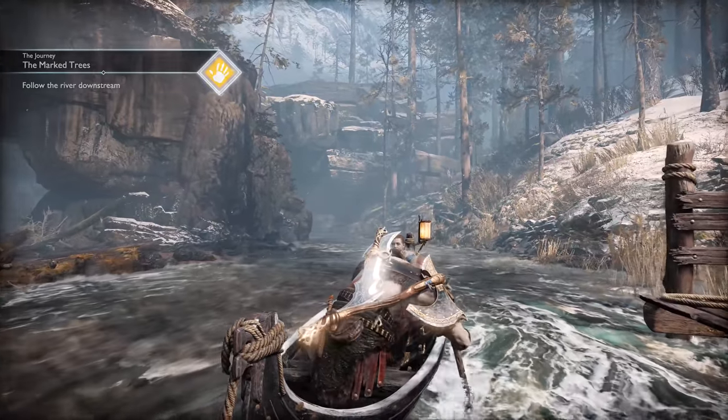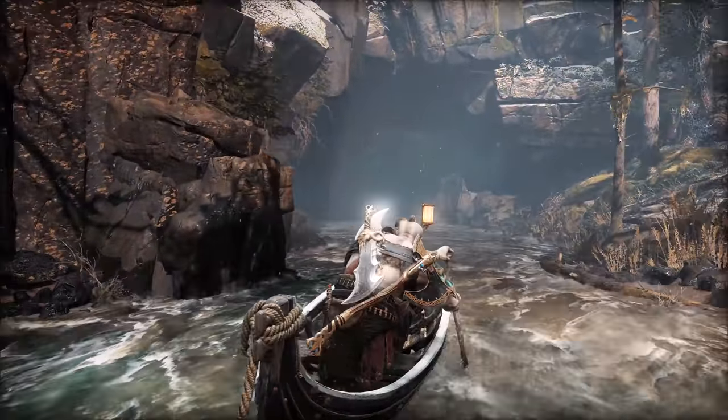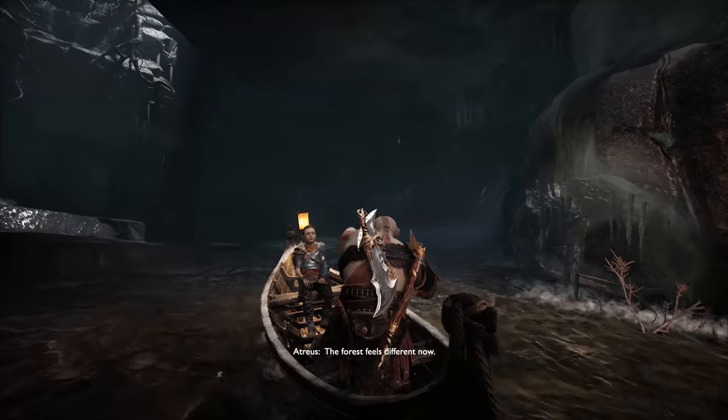Man, I just can't believe how good this game looks. After 3 years, it still looks better than most games nowadays. Did something change? The forest feels different.